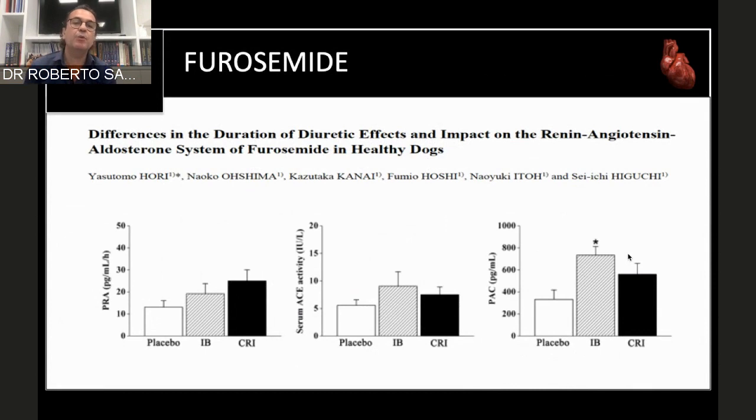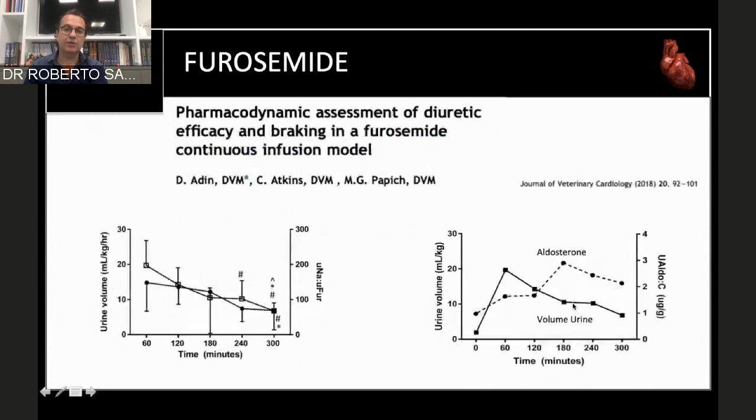Then the problem with all the loop diuretics is the activation of the RAS system. It has been shown that it is present with furosemide, and you will see it also with torsemide. The problem is that with CRI, we have less activation. Using furosemide over time, you must be very careful, because sometimes if you use high doses, you can induce what we call the break-in phenomenon. And what is that? It is a rapid activation of RAS with a decreased production of urine and increased aldosterone.